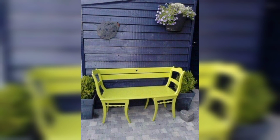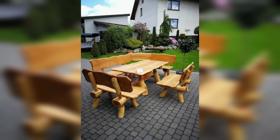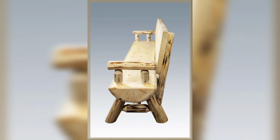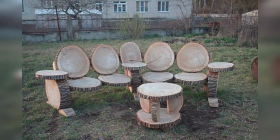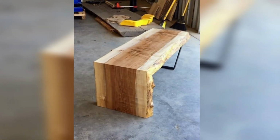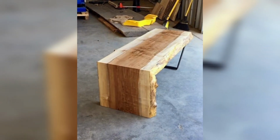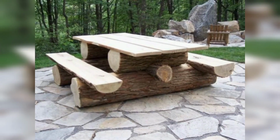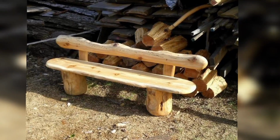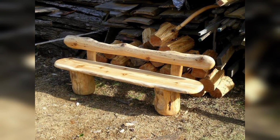Make a practical and stylish addition to your entryway with a wooden bench that includes built-in storage compartments and cubbies. It offers a convenient spot to sit while putting on or taking off shoes and helps to keep your entry area clean. Personalize your wooden bench by adding unique details such as engraved patterns, decorative carving, or custom paintwork.